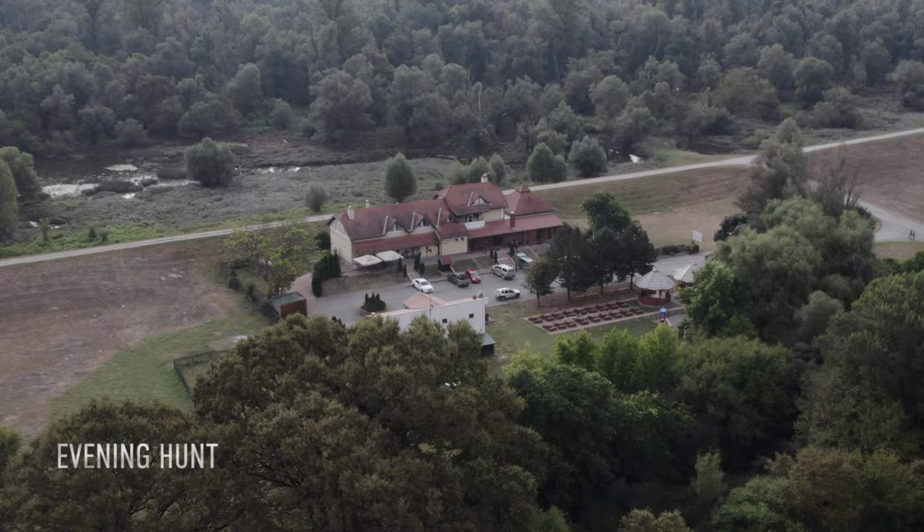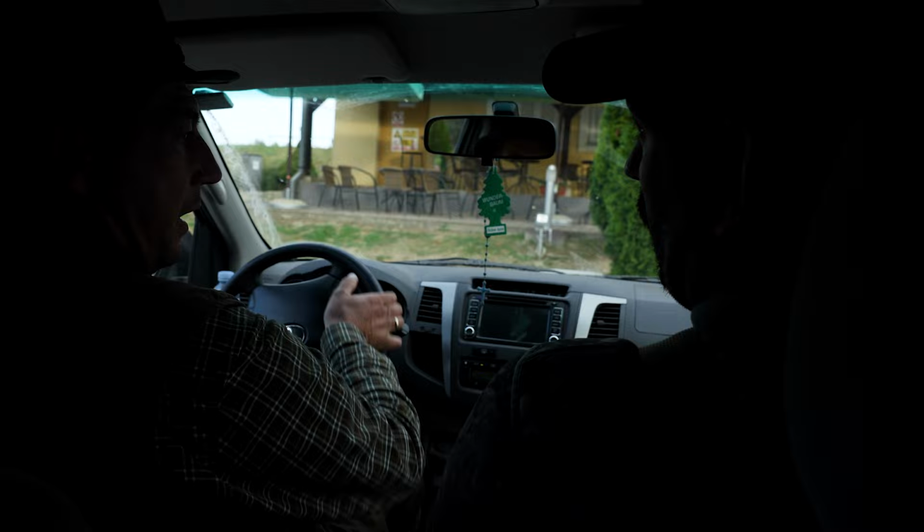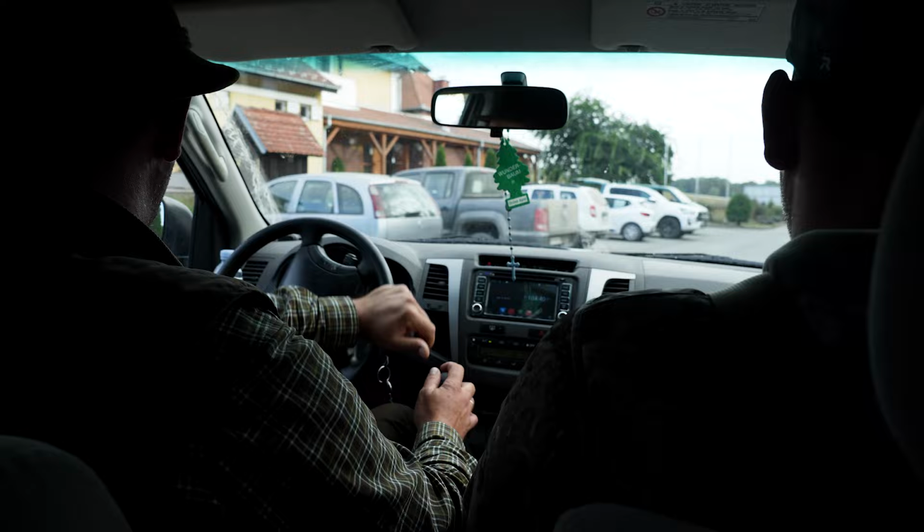Are we going somewhere they've got boars or stags? In the same area as everything. Okay. So I hope that we will see also nice boar and stags, but you never know.